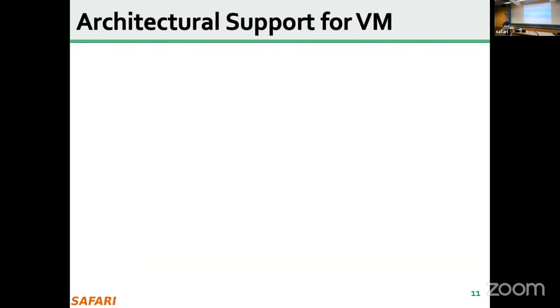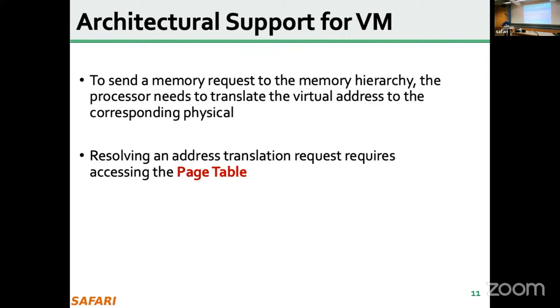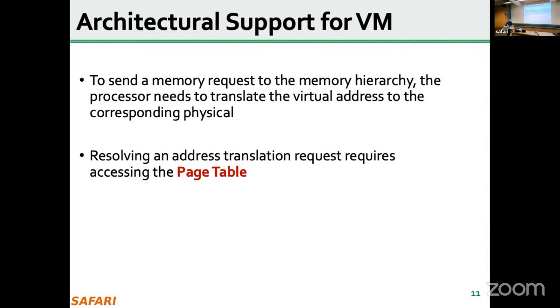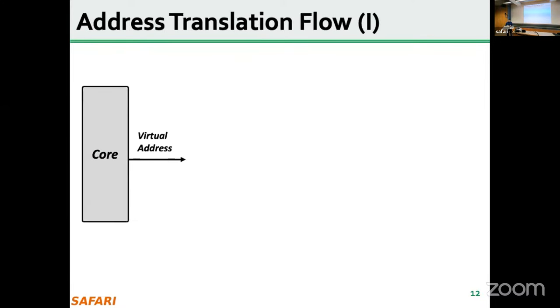How does the system support virtual memory right now? When we want to send a memory request to the memory hierarchy, the processor needs to translate the virtual address to the corresponding physical one. So if we want to resolve address translation, we need to access the page table. But if every time we needed to do that we performed 4 sequential memory accesses, it would cause really high performance overheads. That's why modern processors employ a specialized hardware unit called the memory management unit. This way we can accelerate address translation.